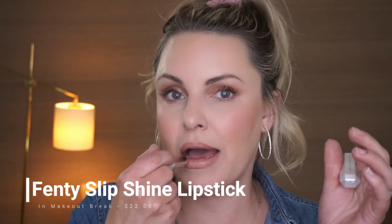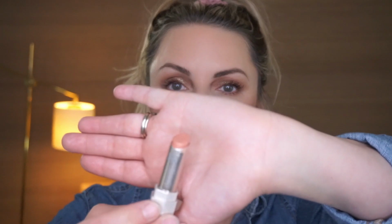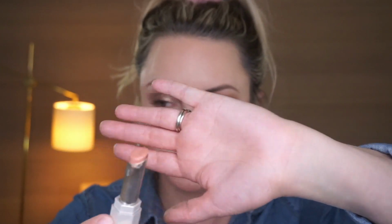Let's talk about what I have on my lips since we're on the Fenty train. I have her new lipstick on. I have been wearing it pretty much nonstop. It is a beautiful nude color. Now, for my skin tone, it is a touch light, okay? It has a tendency to wash me out a little bit. But the formula is really beautiful. It has a really nice sheen to it.